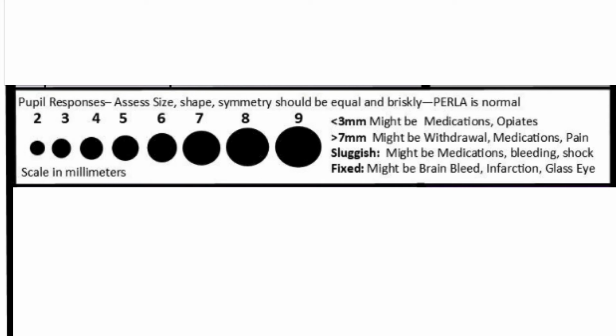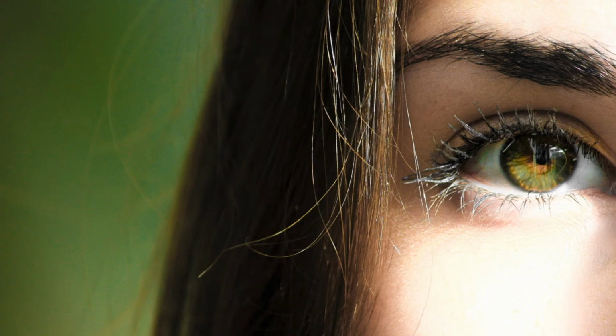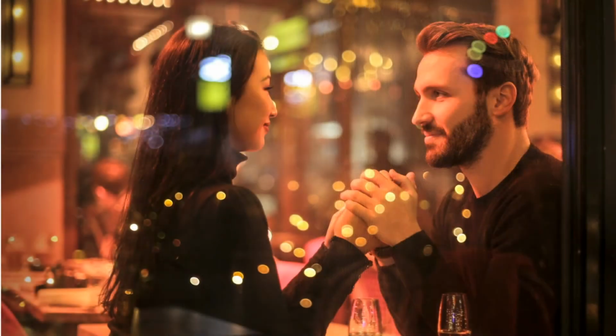The popular acronym PEARRLA, pupils equal, round, and reactive to light and accommodation, is a convenient but incomplete description of pupillomotor function. It specifically omits important clinical data such as the actual size and shape of each pupil, the speed and extent of pupillary constriction, and the results of determining an afferent pupillary defect. The examiner must first check the size, shape, equality and position of the pupils and their response to bright light.